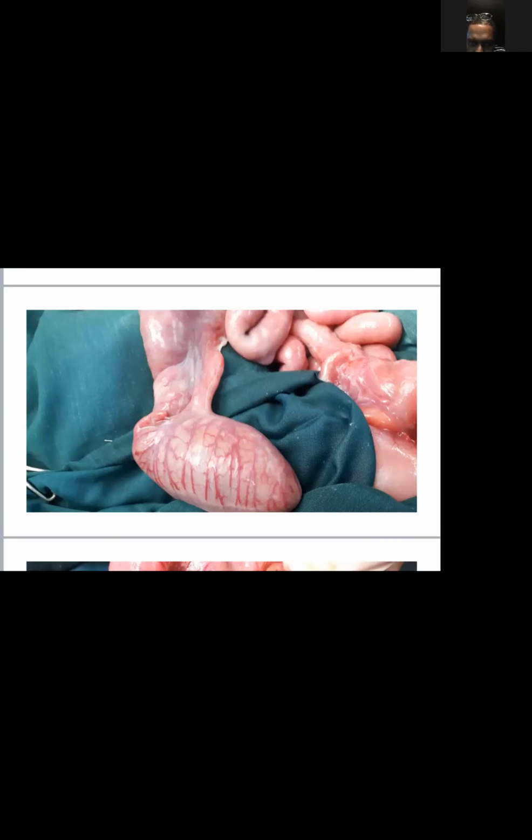Yes, boss. Okay. Other questions? Yes, Dr. Chitoko. So how can we rule out any distal obstruction if we want to do resection and primary anastomosis? Excellent. Very good question.